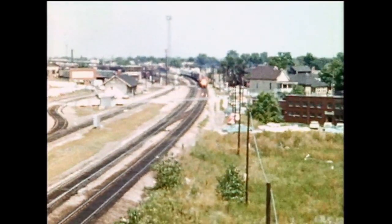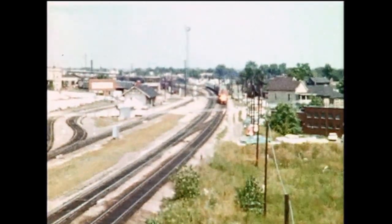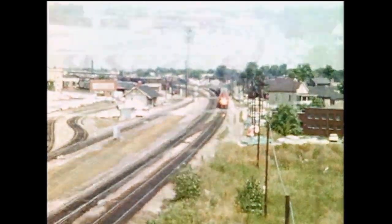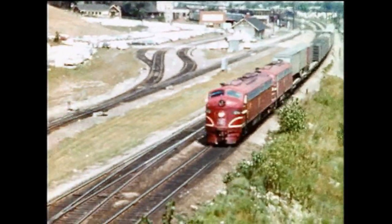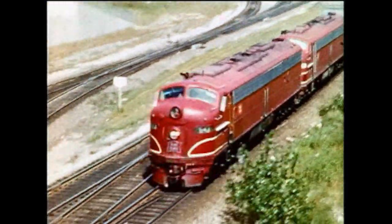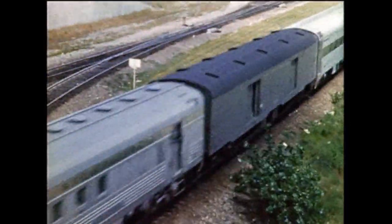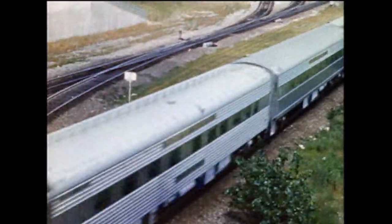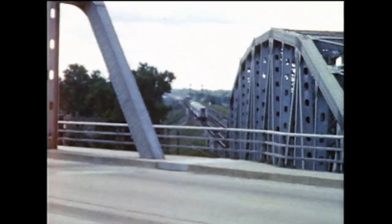A long Rock Island rocket with piggyback cars on the head end comes through Blue Island. The Western Avenue and Calumet Sag Barge Channel bridges give an interesting perspective to the departing train.